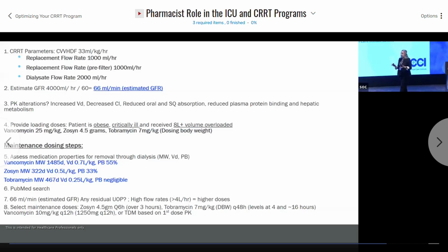And then we need to assess these medications for removal. So we want to look at the molecular weight, the volume of distribution, the protein binding, and I have all these kind of listed out. And so yes, these drugs check all three boxes, boom, boom, boom. They will get removed through CRRT.